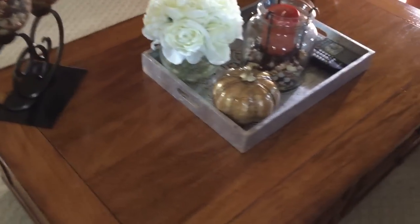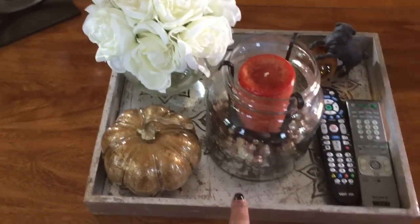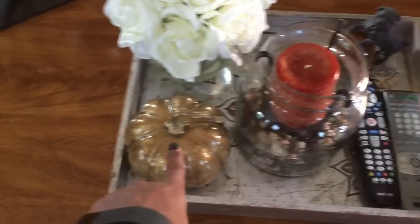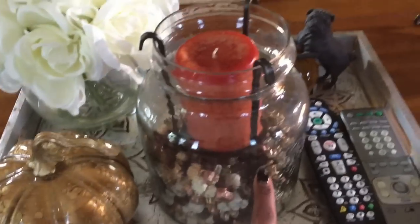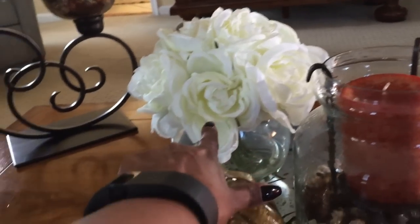This coffee table right here is from Ethan Allen, and this is the little silver tray that I hauled in my very first haul video. And there's one of the pumpkins that I hauled in my fall decor haul video. And then this is the candle holder that I hauled in my first video. See, look, I put those pumpkins in the bottom and look how pretty they look. I also got this flower at Home Goods and put it on the tray.